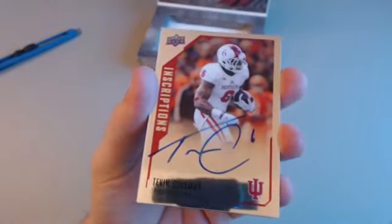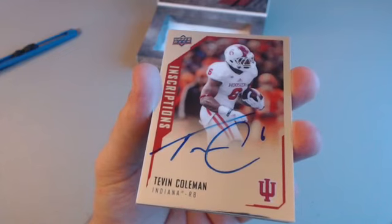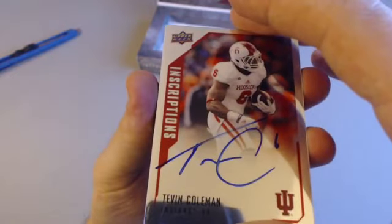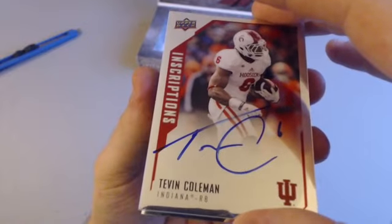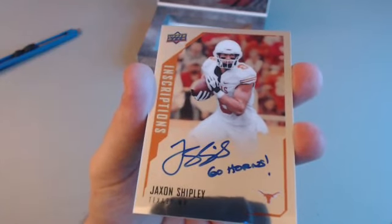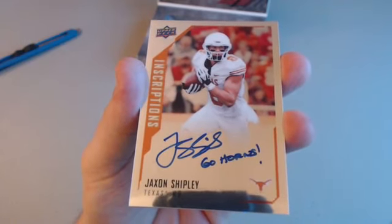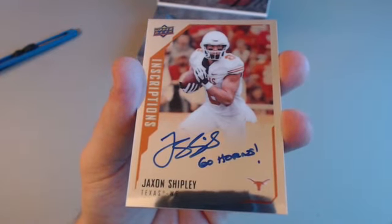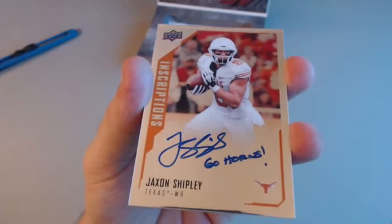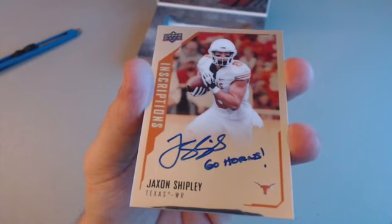Alright, Denver will be. Tevin Coleman. Give me another on-card autograph. Well, not inscribed. All he did was sign it. I kind of put his number 6 on there. Atlanta, and that will have a Jackson Shipley. I wonder if he's related to Jordan. Could be. A hard one to find. Maybe a third. Arizona Cardinals.